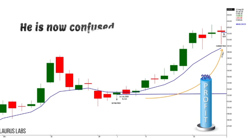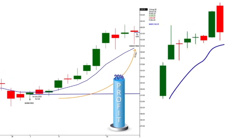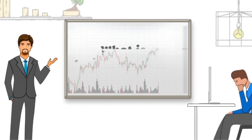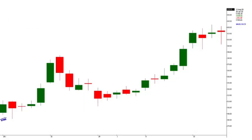However, he is now confused as his gut instinct tells him to hold the position for bigger profits, whereas his head tells him to exit at current profit. He comes to us for advice and we recommend that he put into use a simple trailing stop loss technique. Let's understand this technique in detail. Here we have put an 8 EMA on the daily time frame chart. The tool is readily available on most charting platforms.